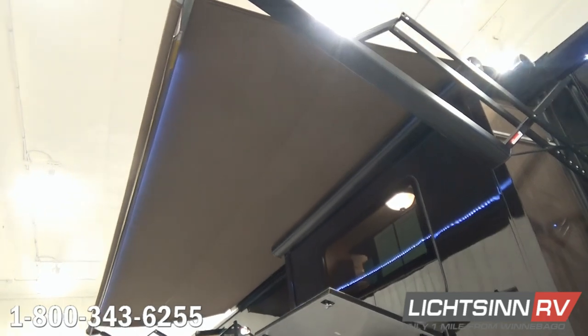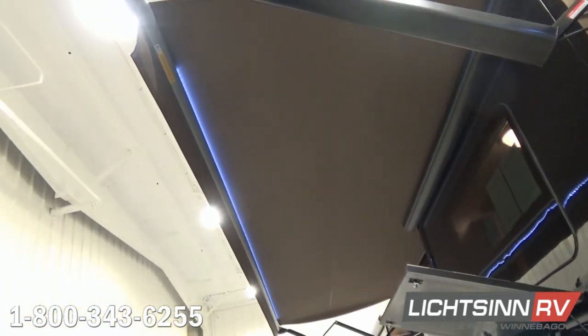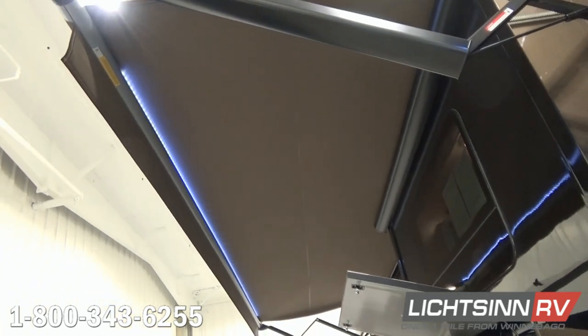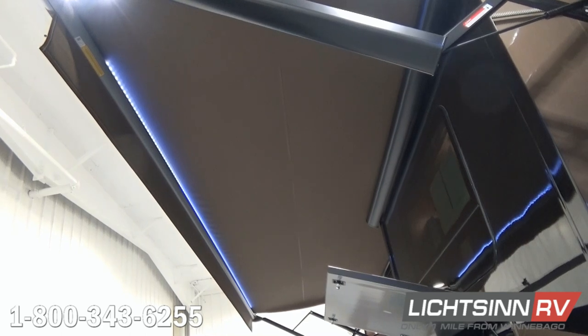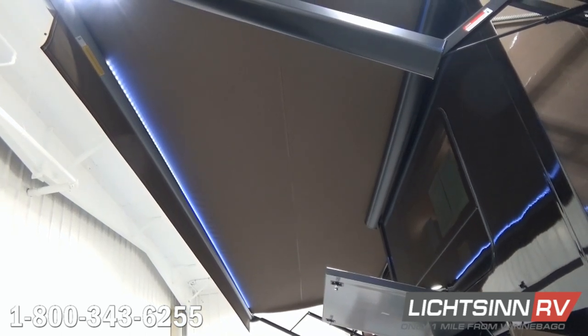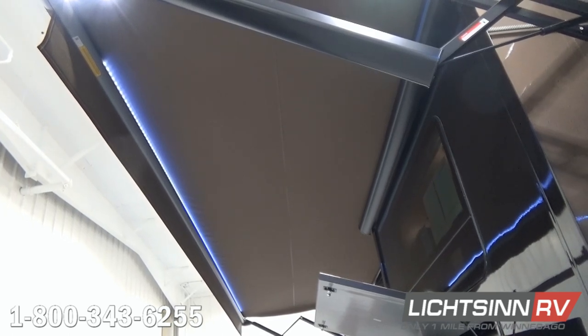The coach does also include 85 gallons of fresh water capacity. A wonderful expansive 20-foot powered patio awning with the upgraded acrylic fabric. This allows the coach to breathe, unlike other competing models that use vinyl that can trap all of that heat underneath your patio.